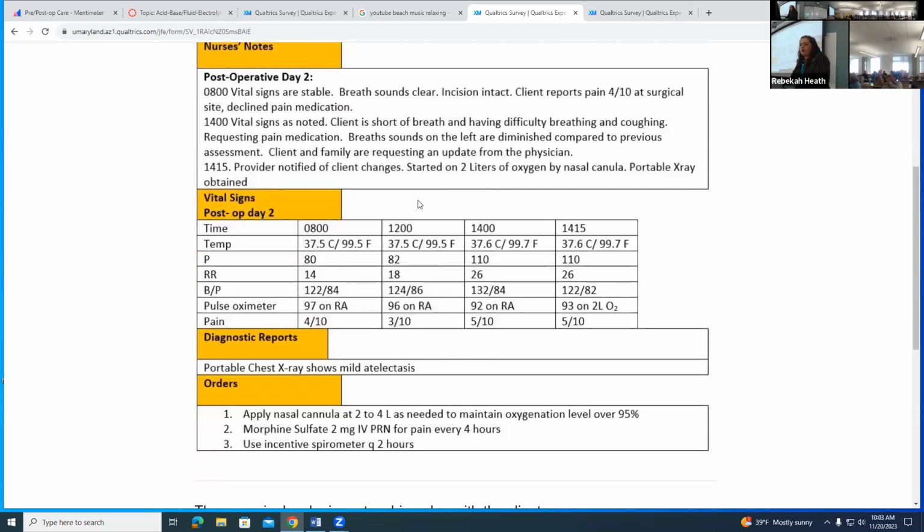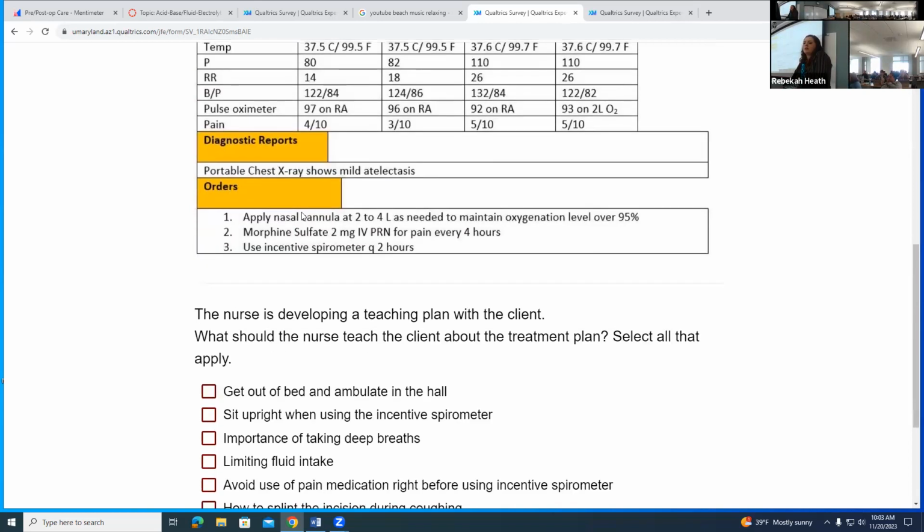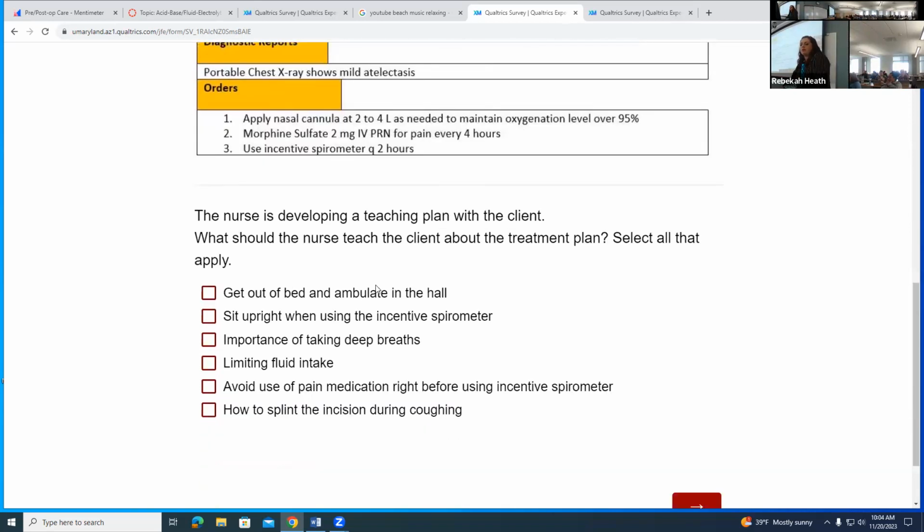Okay, no more notes. We got diagnostic. The chest x-ray shows mild atelectasis. We had orders for 2 to 4 liters per nasal cannula to get the oxygen levels over 95%. We got an order for morphine and to use the incentive spirometer. So we're developing a teaching plan. What should we teach the client?